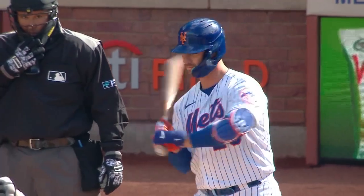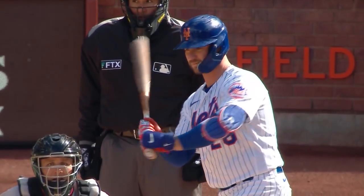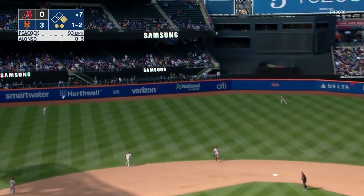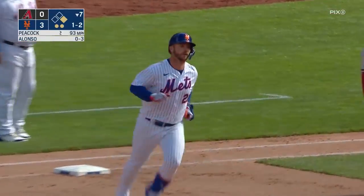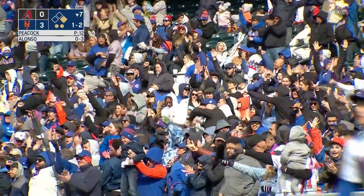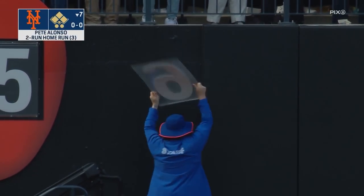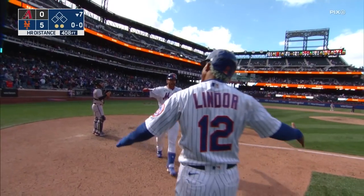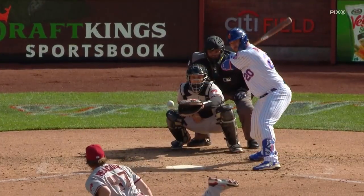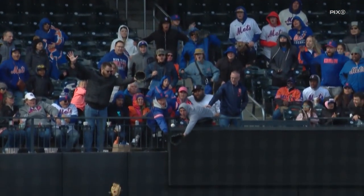There's ball 4, and Lindor works out a walk, so he's on base for the second time today, a 2-out walk. Here's Alonso. Pete drives one toward the gap in left center field, heading back toward the fence. It's out of here. Pete Alonso with a line drive 2-run homer. His third home run of the season. All have come as a DH. Pete having a big day, and the Mets having a 5-0 lead. He's a down pitcher. Well, anything down in the strike zone is a strength for Pete. And this was blistered through the wind.